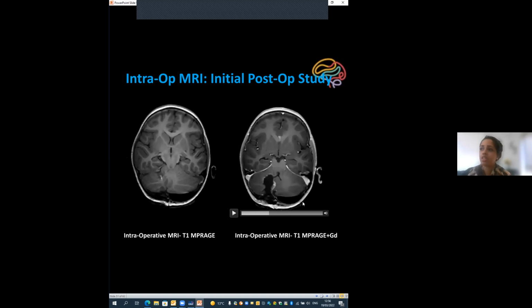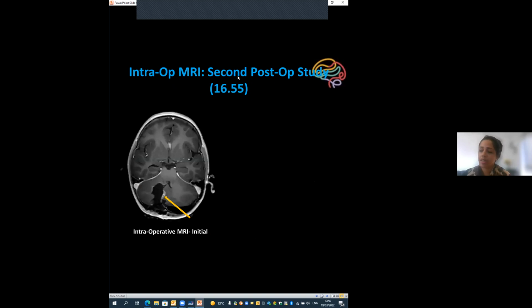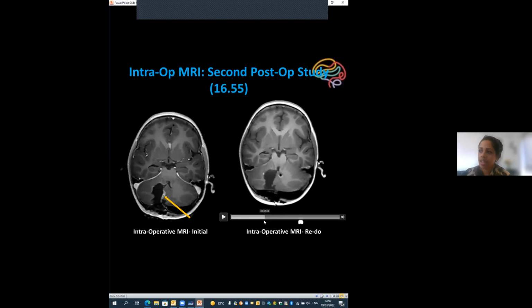So the surgeons go back and they do another surgery and they come back. Now it's almost 5 to 5. And that's the bit that we were targeting. And this is the post-op scan from the second attempt. We didn't give contrast again, but we feel like they've fully resected that medial component there.